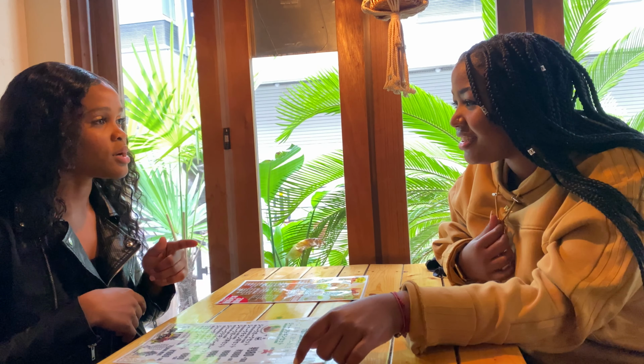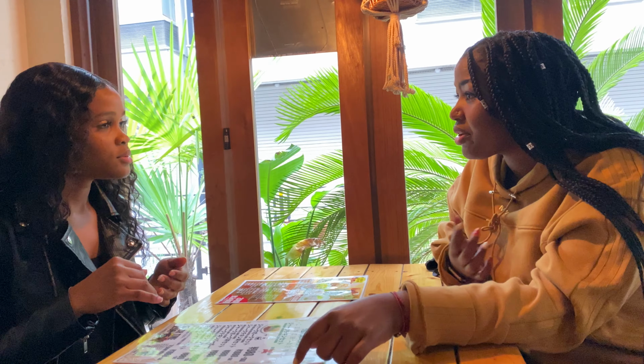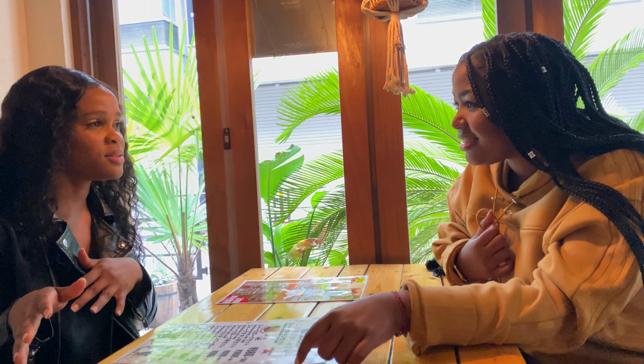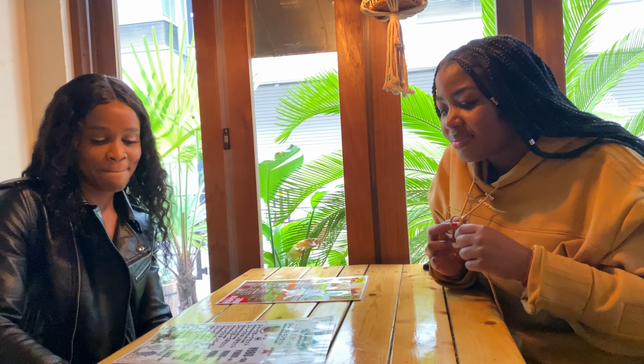Mackerel rundown is not soup. It's sauce, right? It's like a white looking, coconut looking thing. Yeah, it had coconut. So it's not soup. It's a sauce. It would be like curry mutton, but something that you eat with rice. Yeah, I tried that. That was really good. It was my first time. That's good.